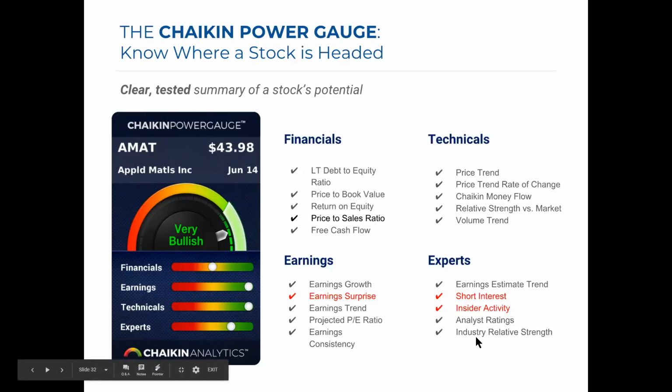The expert opinions is really our secret sauce, and I highlight 2 factors here, short interest and insiders. These are factors you're not apt to find elsewhere, but the short interest, I found to be a very reliable indicator in that the short sellers are considered the smartest people on Wall Street. They only short, or basically sell a stock before they own it, because they think that stock is going to go down. And then when it does go down, they buy it back and they make the profit kind of in reverse.